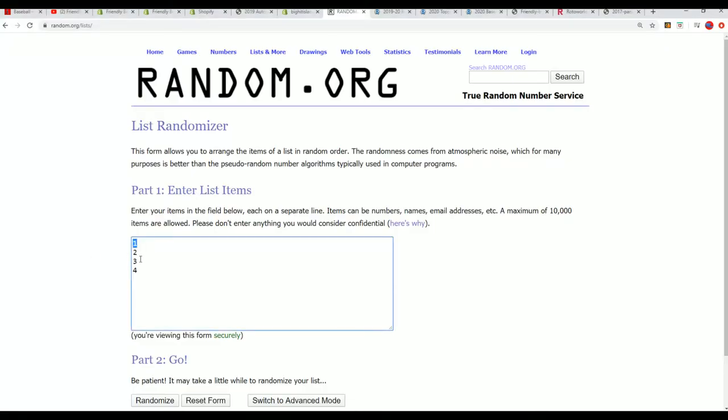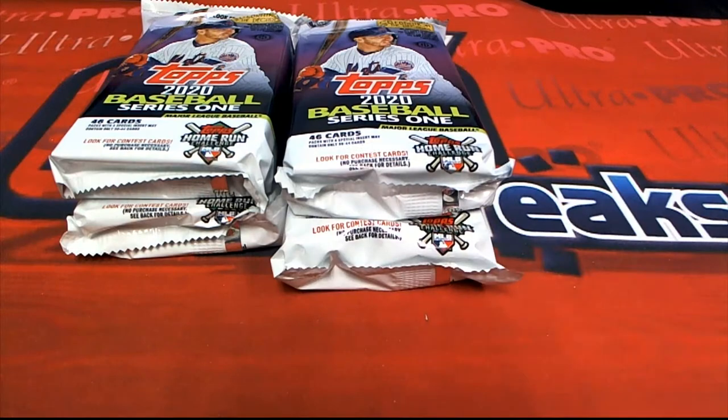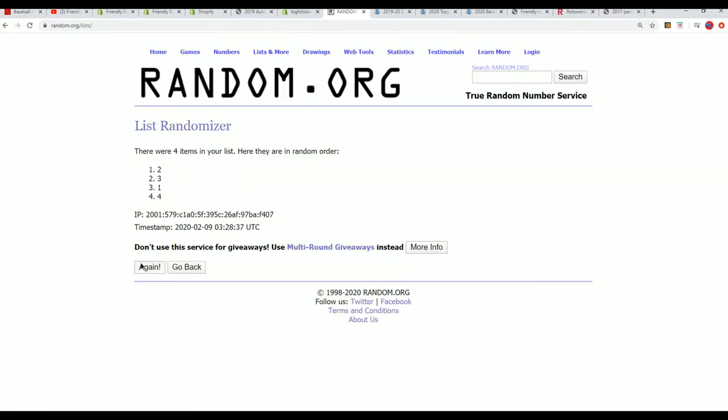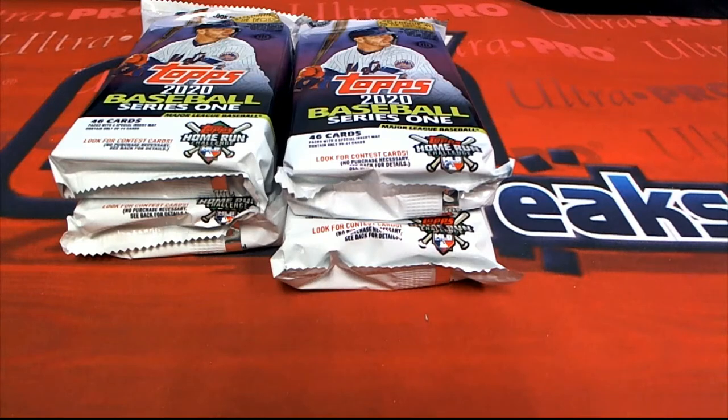Got 1, 2, 3, and 4. 4 packs. So your pack will be up on the top. This is 1, 2, 3, and 4. 7 times through. Lucky number 7. Pack number 2 it is. All right, so Anthony has got pack number 2.